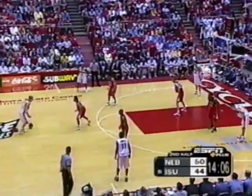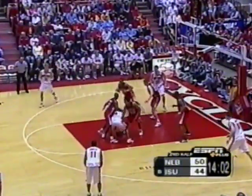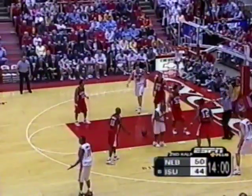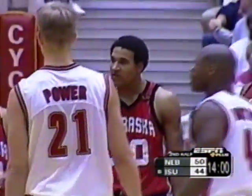Shane Power on the dribble here. Kantrail Horton, he hasn't really been able to get it unhinged yet today. His foot slipped. He got all spread out in the lane. Now a whistle blows and a foul call.